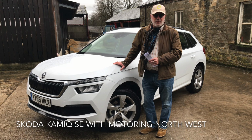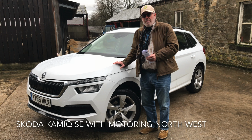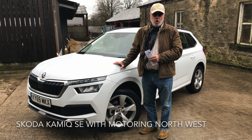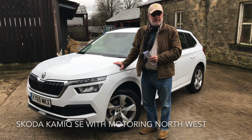It once again follows the SUV edict of all the manufacturers. Apparently they are still increasingly popular. 58 to 60% of all cars sold are now SUVs. It's not a bad little thing.